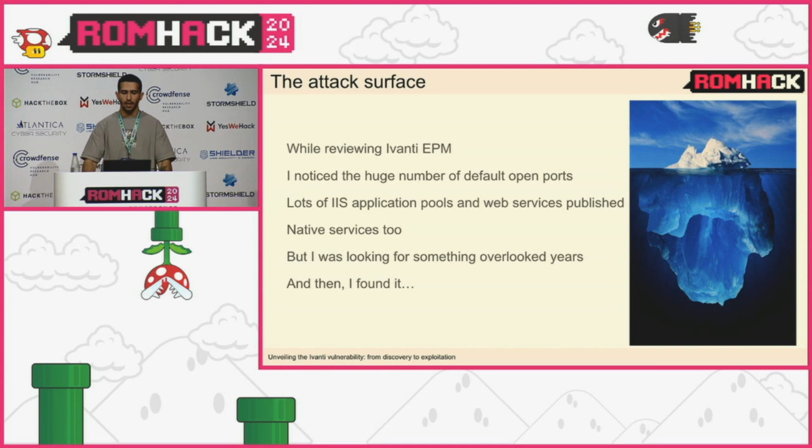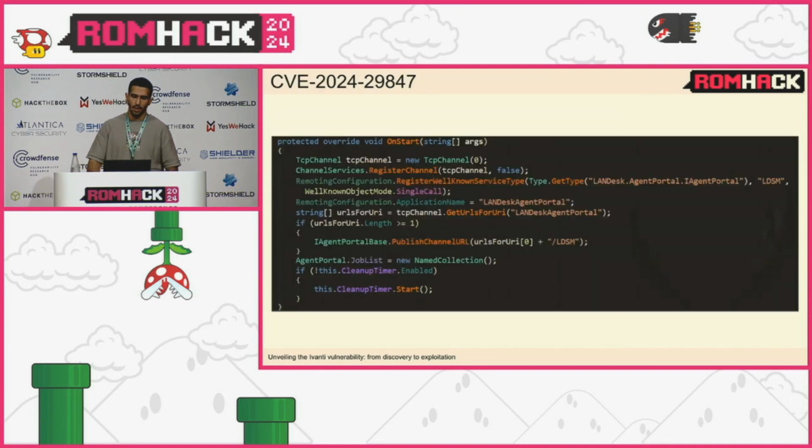Appreciate it. While I was reviewing Ivanti EPM, there was a lot of attack surface, but I was looking for something. Either I could bypass the authentication, or it was unauthenticated by its nature, so like a pre-auth RCE, something proper that I could go brag about, and then I could get a free flight ticket and show up here and give the talk. So this is what I went for.